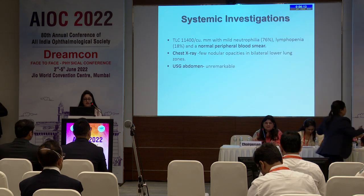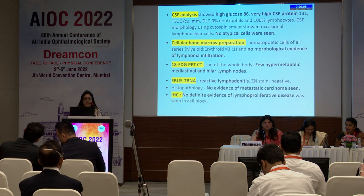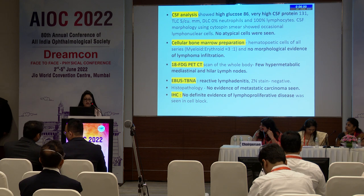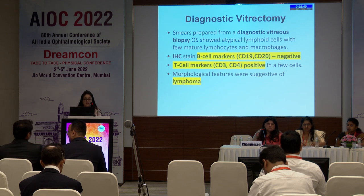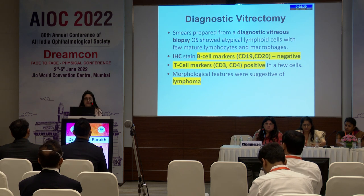She had a normal peripheral blood smear and a few nodular opacities in bilateral lower lung zones. CSF analysis and bone marrow preparation did not show any evidence of lymphoma infiltration. The PET CT scan of the whole body revealed a few hypermetabolic mediastinal and hilar lymph nodes, which on biopsy showed reactive lymphadenitis. She underwent a diagnostic vitrectomy in the left eye, which showed atypical lymphoid cells with few mature lymphocytes and macrophages. B cell markers were all negative. T cell markers were positive in a few cells, and the features were suggestive of a lymphoma.